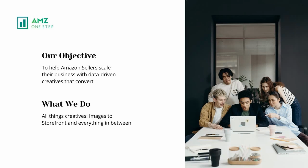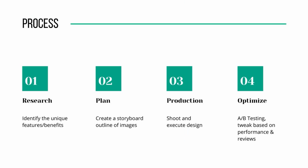Now, I do want to talk a little bit about our process and how we approach creating images and these creatives that convert. So there's a few steps, 4 steps that we typically take. So the first one, of course, is that research. Lailama and Bradley went into some good detail about how to do that research. But the main takeaway is really just to identify the unique features and benefits of your product. This can be done using all of the tools and the strategies that were discussed.